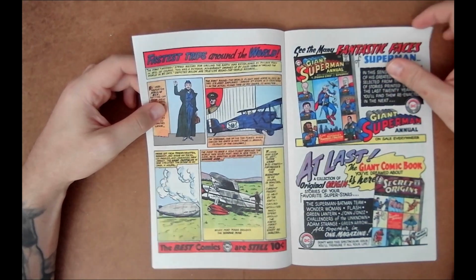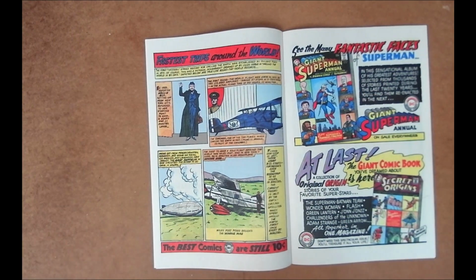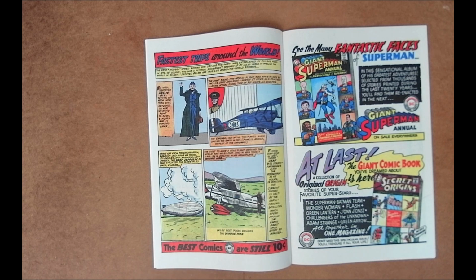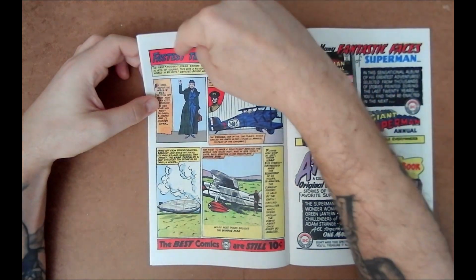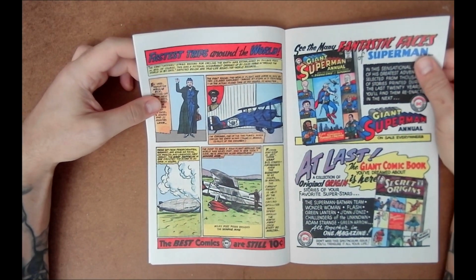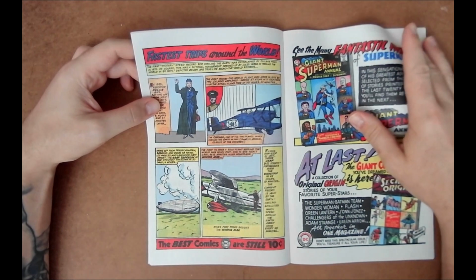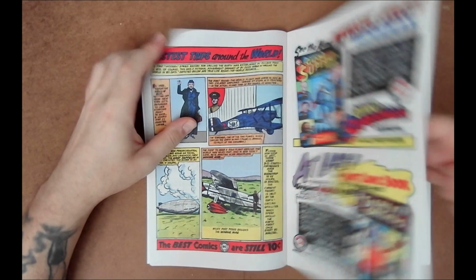You get some of these things that are the best things about reading these facsimiles, that we get to see exactly how they were produced back then, with the ads, with everything. So you're getting to see these fastest trips around the world, real facts about the speed records and stuff like that, and the ads for, like, Superman Secret Origins.